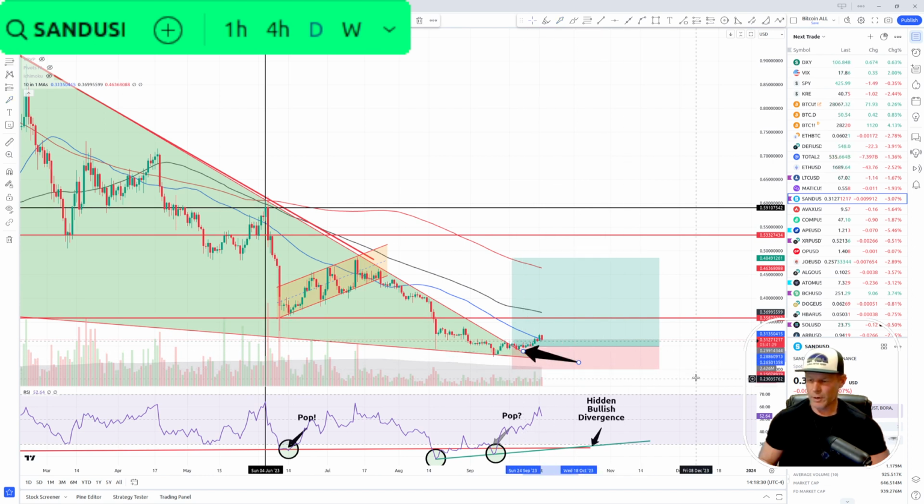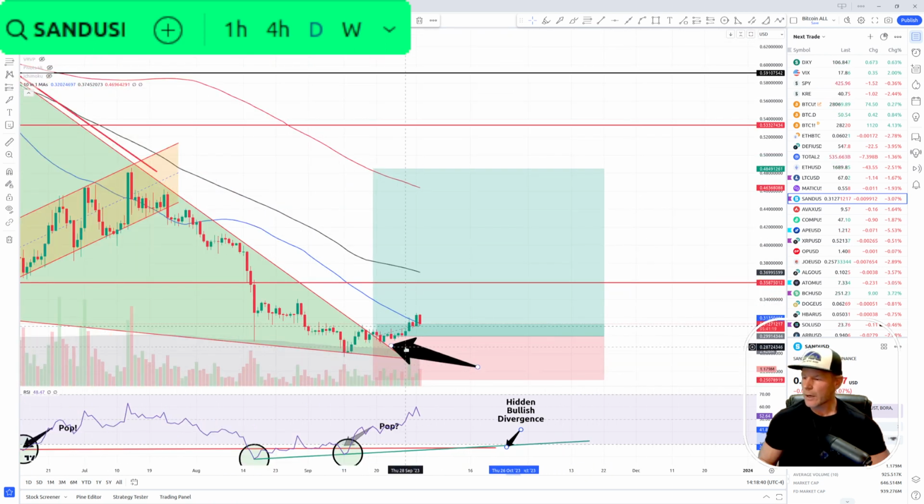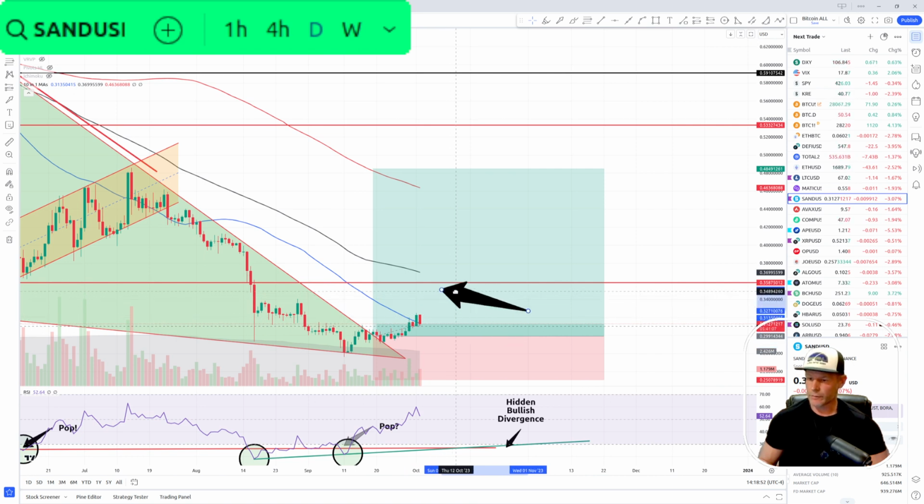I'm not saying we won't come back down and test that more. Notice the hidden bullish divergence on the RSI chart. Well on our way. And once again, we are using this 50-day moving average as support to build support here. Hopefully get a little accumulation, form what looks to be sort of a bull flag, and then we'll head up to our next level of resistance here at 35 cents.